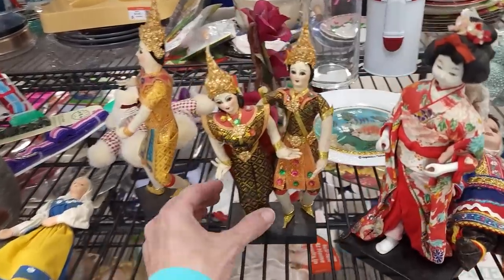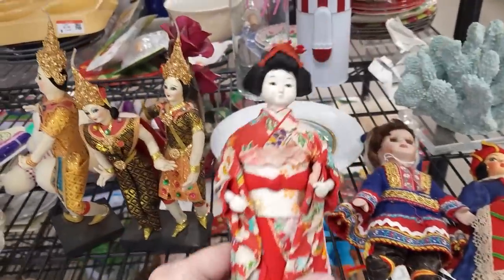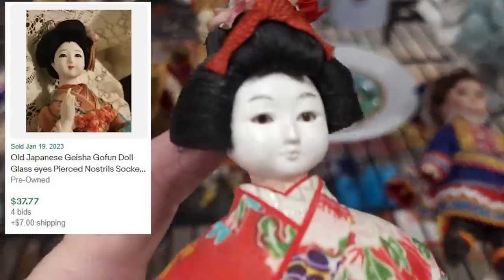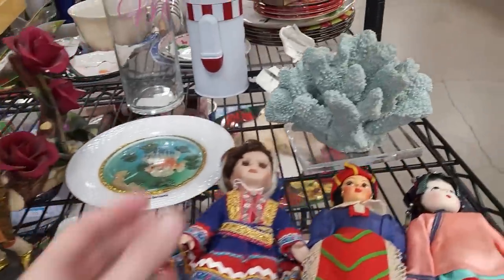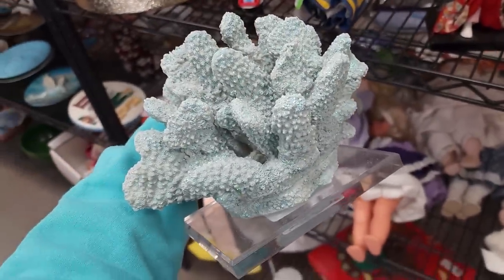And we got some, looks like little Thailand dancers, and then a little Asian doll. Now she has some age on her. I can tell that by, look at her face. She's pretty nice quality, but it's not really the type of thing that I sell, so I will leave her and I will snag this because it goes with a piece I already have. I know it's $10, but I'm buying it for myself, so that's okay.